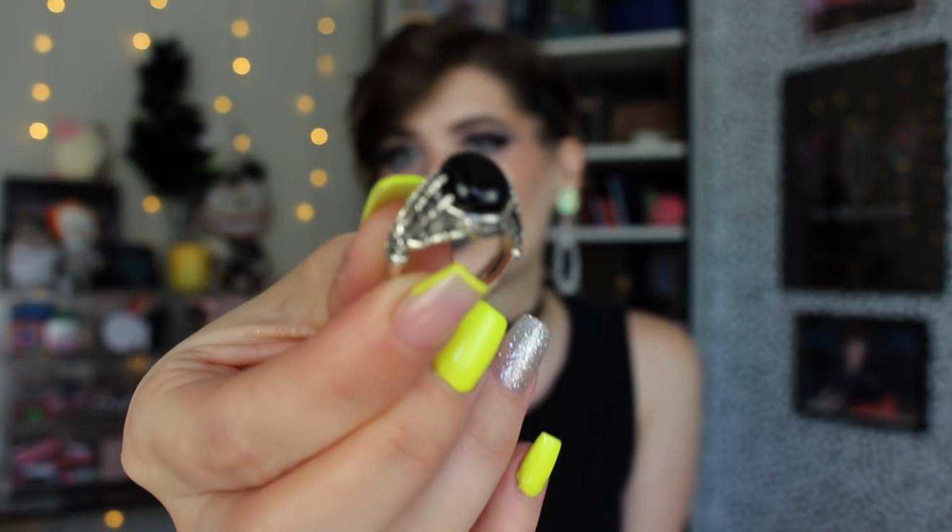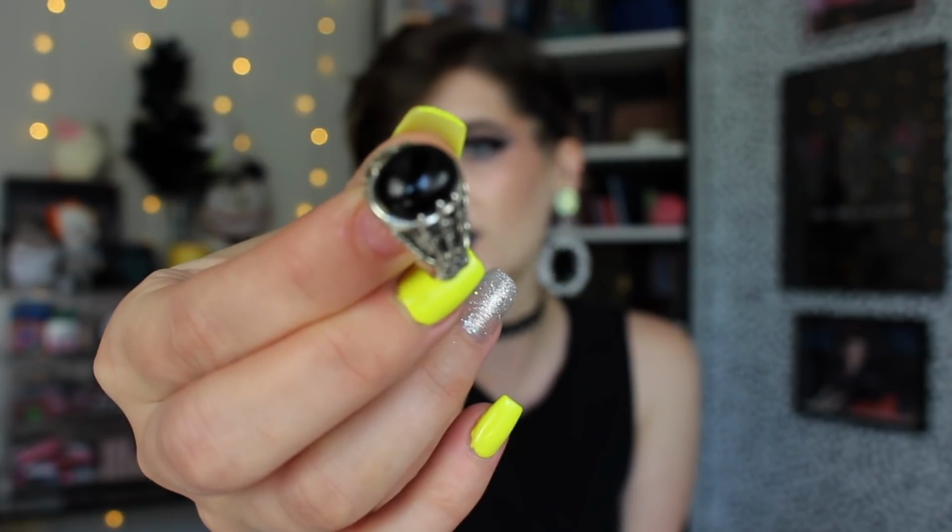It's so pretty. I love the skeleton hands. It's so cute. Etta Love actually reached out to me and asked if I wanted to try anything, and then they gave me store credit to pick something out for myself, and I picked out this ring and I just love it so much. It feels so luxurious but spooky, and it's so up my alley.